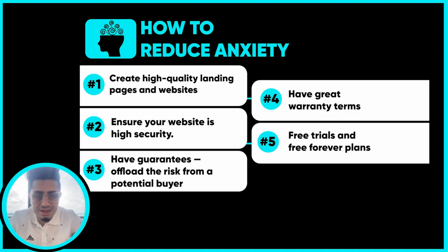Well, we have to create a high quality sales mechanism that answers each and every objection one has. We need to make sure the site has high security and let people know that, look, your credit card information is going to be safe. Three, have guarantees. You want to offload the risk to a potential buyer, 30-day, 60-day money-back guarantee. Four, have great warranty terms. Let the buyers feel safe buying from you.